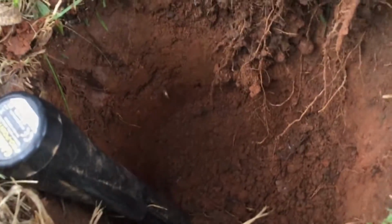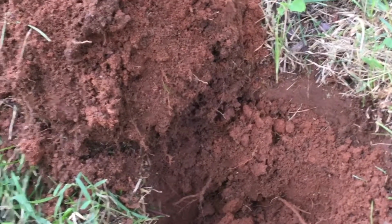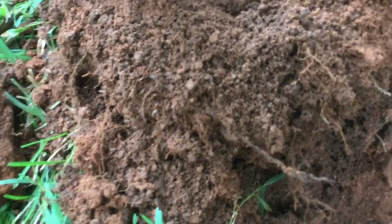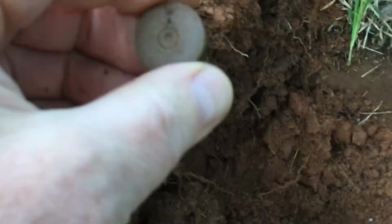Alright, next target. Second target is also a nickel signal. It's about 53, 49, 55. It's about 6 feet away from the other one. Let's see, it's in the plug. I already checked with the detector. Let's see. There it is. Shotgun shell. Head stamp. That's not surprising. That's a small one.